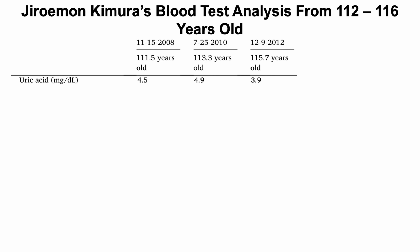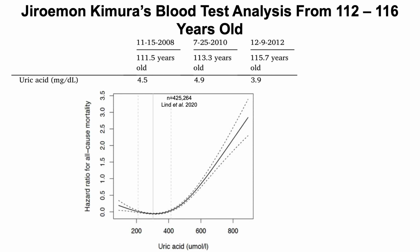Let's put Jurahimon's data into context. Here we're looking at the hazard ratio for all-cause mortality plotted on the y-axis against the concentration of uric acid. We can see that the lowest all-cause mortality risk is when uric acid is 303 micromolar or 5.09 milligrams per deciliter. Taking Jurahimon's average value over 3 blood tests, his average uric acid was 263.5 micromolar or 4.43 milligrams per deciliter, and we can see that his data is not far from the lowest all-cause mortality risk for the association with uric acid. From this, we can conclude that his uric acid data is close to optimal.